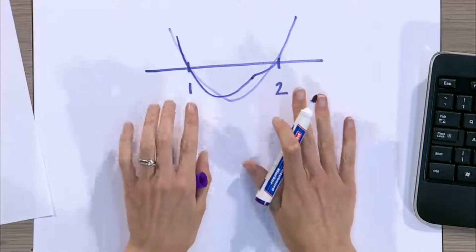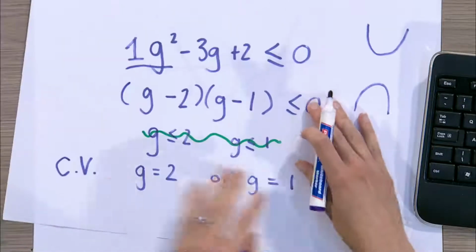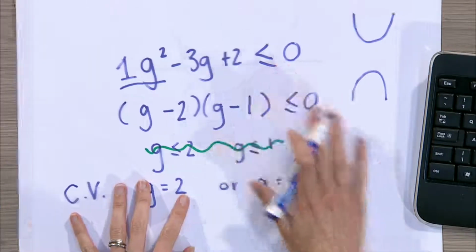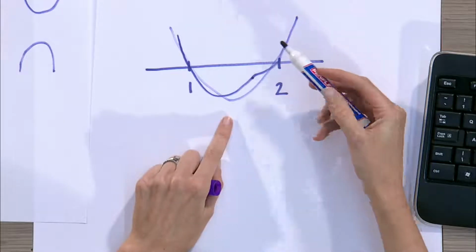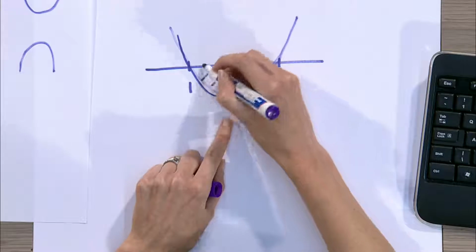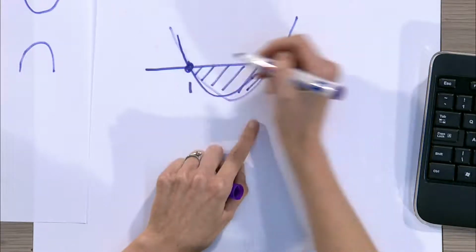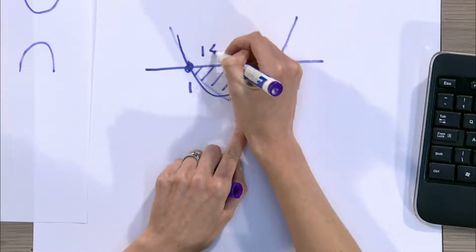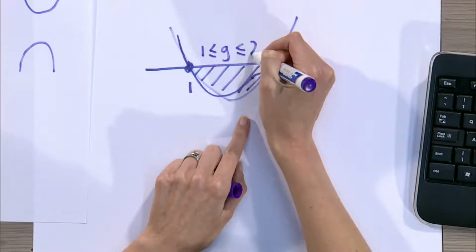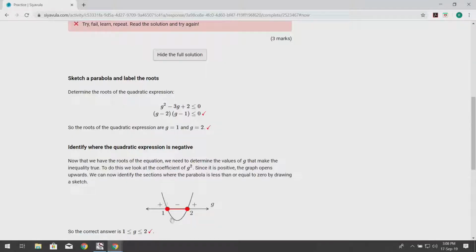So we've got our quadratic, and now the question is asking, where is that less than or equal to 0? Below the x-axis, it's less than 0. Above, it's greater than 0. So it's actually this part, between 1 and 2. And it's less than or equal to, so it's included. So it's between 1 and 2. Okay, so that's what it says. All of that is explained there. We have the diagram as well, showing where the graph is negative.